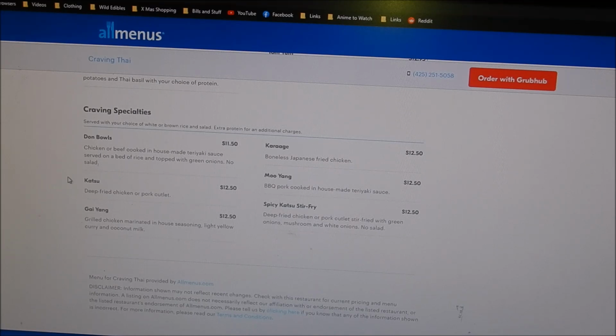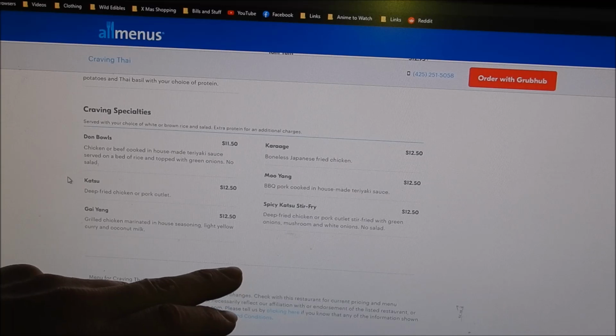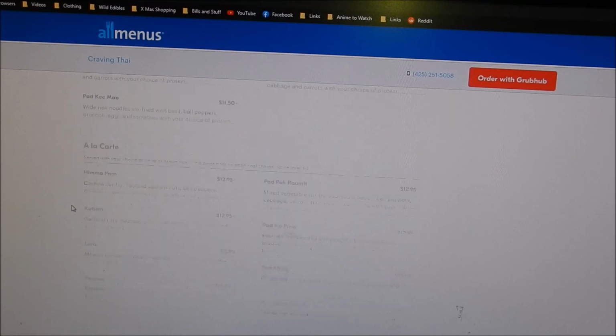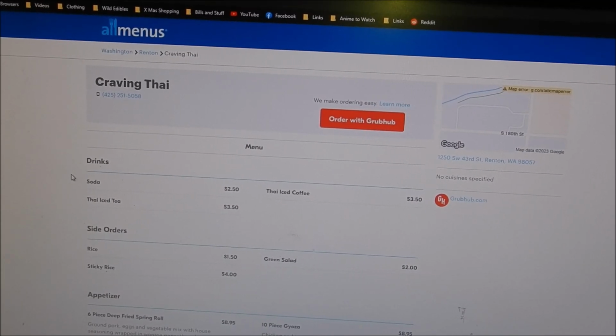Yeah. I do like the bowls. They got katsu, deep fried chicken or pork cutlet, which I can just make my own. Karaage, the mu yang, barbecue pork cooked in house-made teriyaki. So basically, it's teriyaki chicken or teriyaki pork. Sorry, barbecue pork. Anyway, I guess that's pretty much it. So I guess I'll stop butchering their menu. Alrighty, there we go. Craving Thai. Pretty good. I'd get that chicken again, anytime.